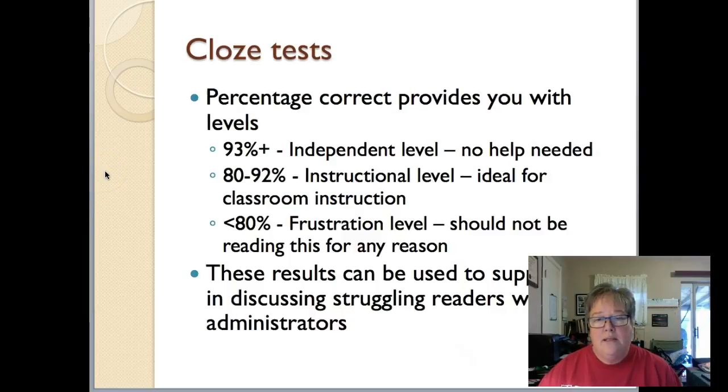Once you score it, what matters is their percentage. Let's say they score 93% or higher on this cloze test. What that tells you is that that text, in this case Hatchet, is a book that they can read independently. That is their independent level. They don't need any help reading it. So you can look at the readability of that. Let's say it's a 4.2. That tells you they can read a 4.2 independently.